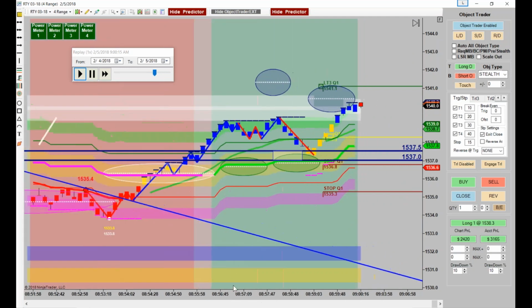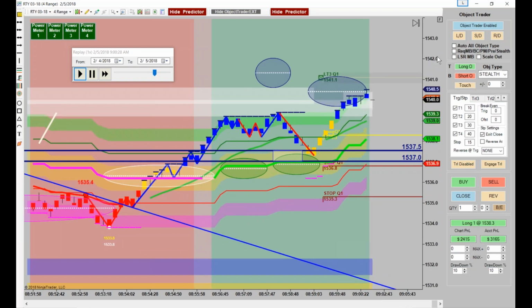Those trend line trades can be super for you because they'll get you in some really good trades, as a matter of fact. Okay, you want to see if we can come up with another trade, and I'll show you a conservative trade if we can find one.